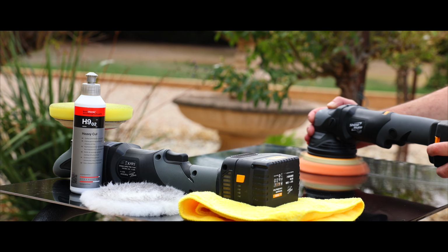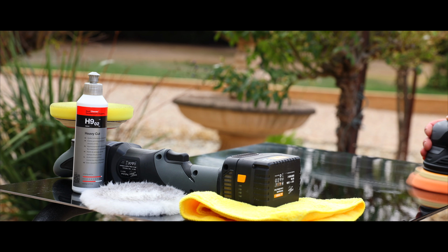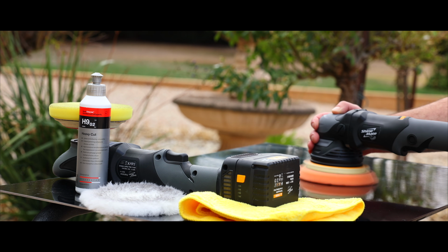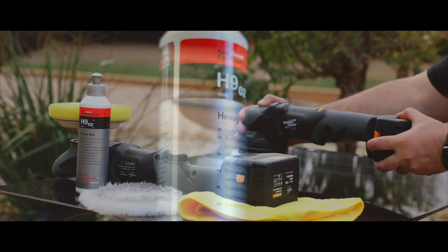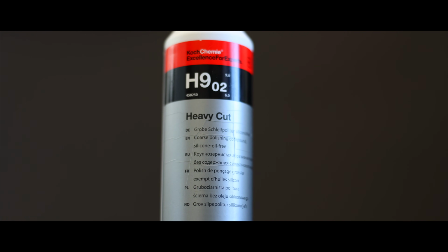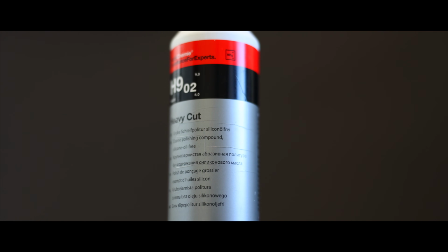But all of this can be subjective because we all look for different things and work differently. So in the end, it has to come down to what you personally value and have great success with. I haven't used Koch Chemie H902 enough to know whether it will also make this list, but I have to say I am extremely impressed with what I've seen so far.